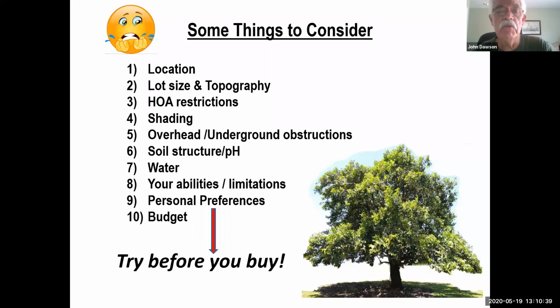A lot of people live in what we call deed restricted communities. So you have to find out what your home association rules are. Most of the home association folks don't have a problem as long as the trees are not visible from the road. There are other HOAs that basically restrict fruit trees altogether because of what they consider pest problems, in which the fruit would attract various types of pests to come into the area.